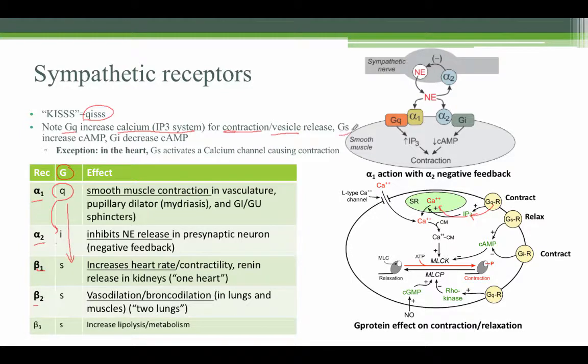Another two receptors are going to be the Gs and the Gi. Pretty easy. Gs stimulates the cyclic AMP, so you would get an increase in cyclic AMP, and Gi would cause a decrease in cyclic AMP. And this can cause varying effects within your body. One exception that we do need to be aware of is in the heart. In the heart, you actually have a Gs, not a Gq, but this Gs actually activates a calcium channel, and this calcium channel will cause the heart to contract stronger and faster.